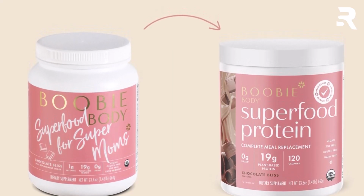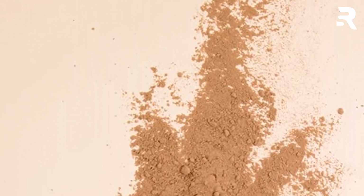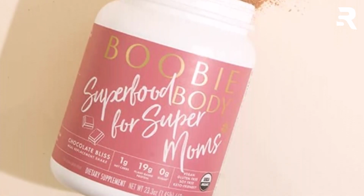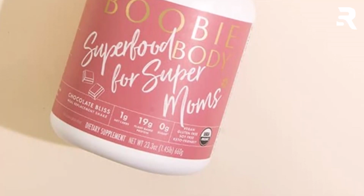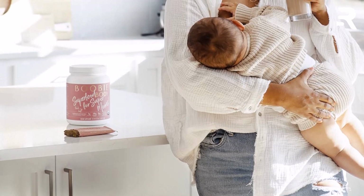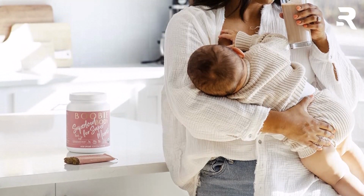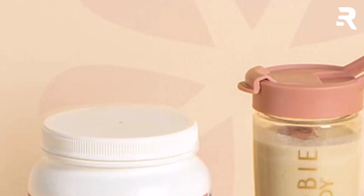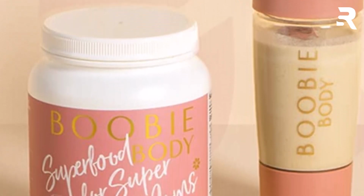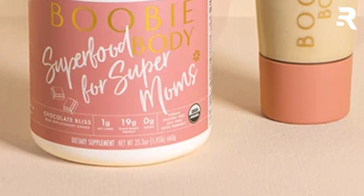The superfood blend features nutrient-dense ingredients like moringa and turmeric, known for their anti-inflammatory and energy-boosting properties. Booby Body Protein is organic, gluten-free, dairy-free, and free from GMOs, making it a clean and trustworthy choice for mothers at every stage of their journey, from pregnancy and breastfeeding to the toddler years. Developed by Wendy Colson, a registered nurse, lactation consultant, and mother of 3, this protein powder reflects both professional expertise and personal experience. It integrates seamlessly into various recipes and drinks, working well in smoothies, protein balls, and even baked goods, ensuring that busy moms can easily maintain their nutritional intake.